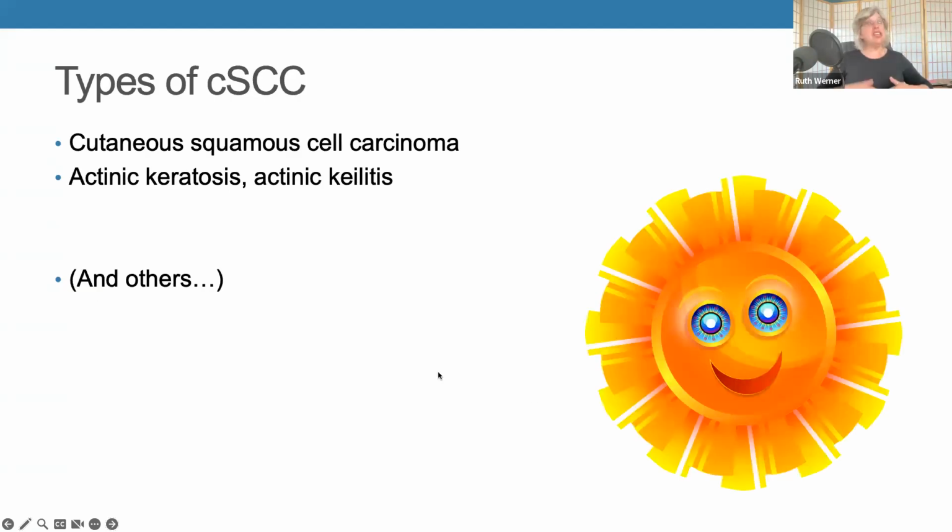So there are, again, several types of cutaneous squamous cell carcinoma. We're going to look at two. We will look at the typical sort of textbook case of cutaneous squamous cell carcinoma, and then we will look at a subtype in two forms called actinic keratosis or actinic cheilitis. And as I've said, there are several others. This word actinic refers to the sun. And so we expect to see actinic keratosis and actinic cheilitis in places that are exposed to the sun. And indeed, most of the time we see this on the face or the head. But first, let's talk about cutaneous squamous cell carcinoma.